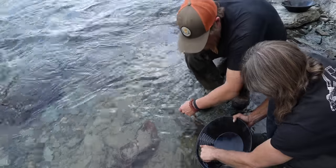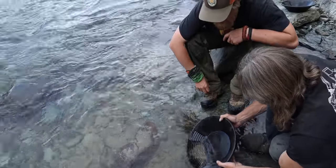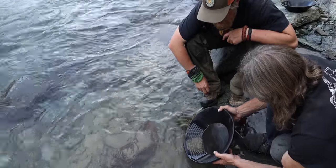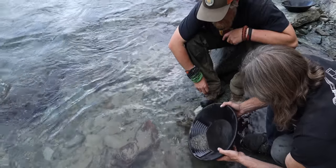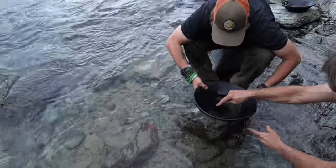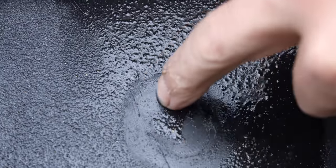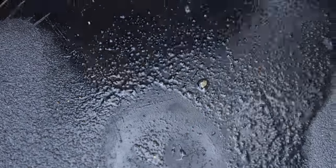So this edge is up here. Yep. You know your gold's at the bottom. You put the water in and you just kind of lift it out. Oh, okay. Gently. So you got quite a few little flakes, or colors, I would call them. There it is. There's my treasure. One little flake.